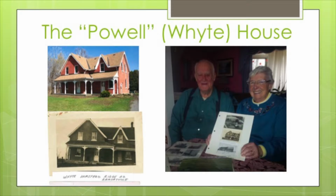Earl is a third-generation Ridge Road farmer, and that's where community engagement plays in. We were lucky enough to have Earl and Gwen come forward and let the NCC know, hang on a second, that's not the Powell House. Powell was a tenant there for 3 years, but we were there for nearly 100. A little bit of an oversight. And that's where the project got interesting.